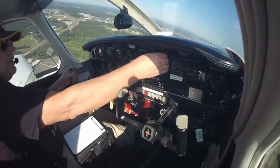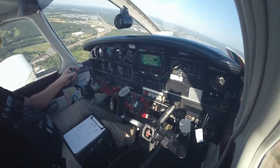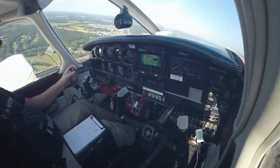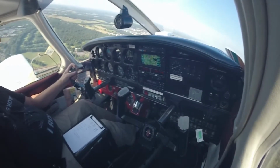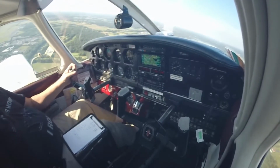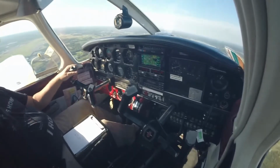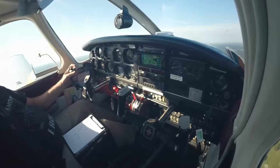Okay, someone looking for a flight. Charlie, climb maintain 10,000, proceed direct to Butters, resume the Clutch departure. Potomac departure, Cherokee 75382 with you out of Manassas, 1200 for 2300. Cherokee 75382, transponder observed, proceed on course. Transponder observed, proceed on course, 75382.